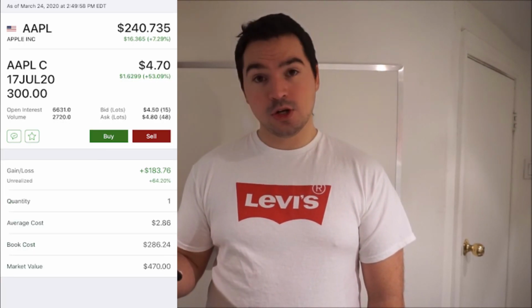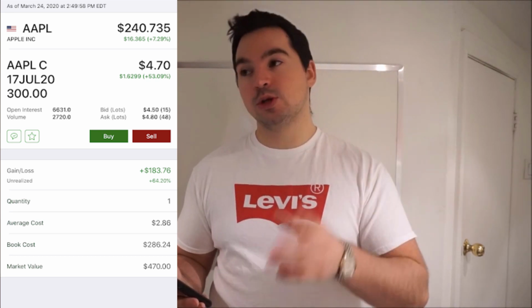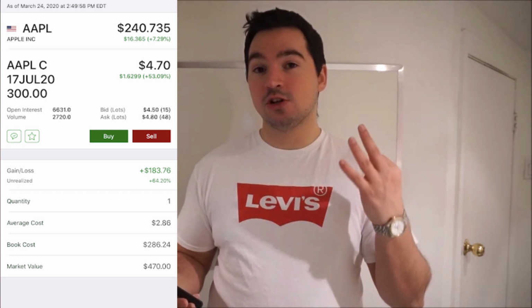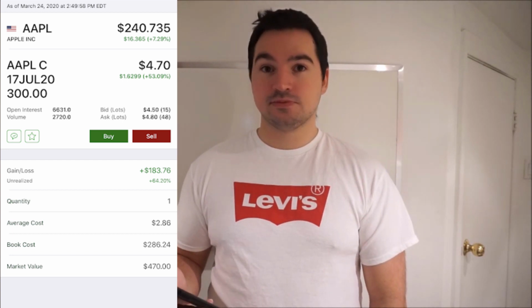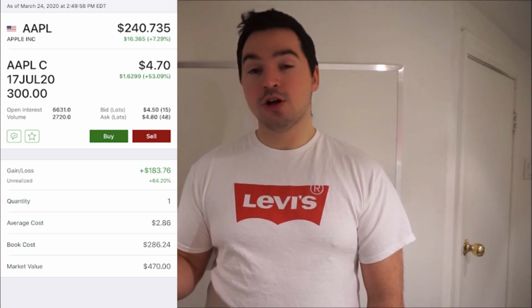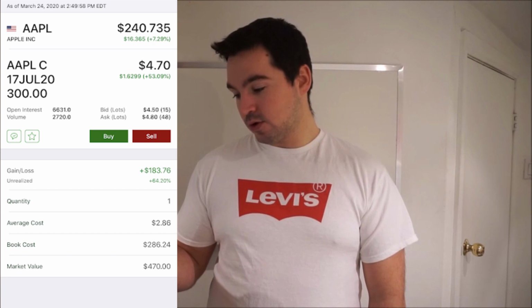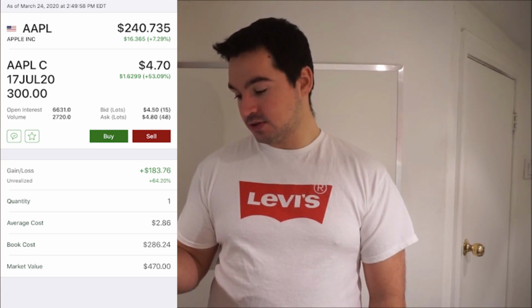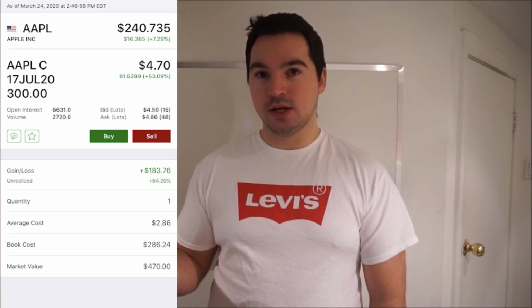So then I didn't buy it again until about 20-ish days later on March 24th, 2020, and it's pretty much the same option, same date, but for $25 cheaper. The other one had a strike price of $325. This one has a strike price of a solid $300, which as of today, Apple is over $300, so this option's pretty profitable. But yeah, I actually paid $2.86, which is $286.24. If you're wondering why there's cents, it's because there is a little bit of fees. So that's pretty much how that works out. I think I bought it at $275, but fees made it $286.